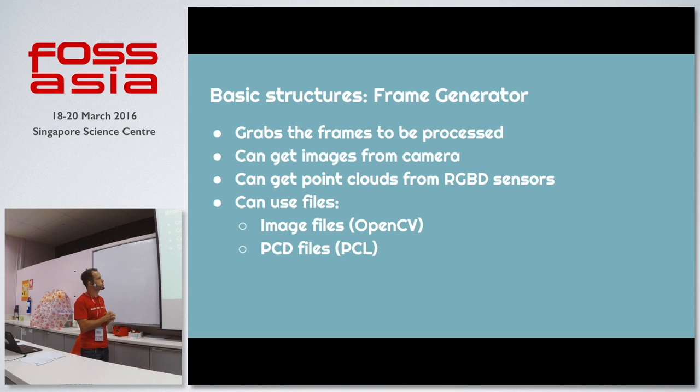Also, another basic structure that we have is the frame generator. So you can input data onto the detectors and trainers, but you might just wanna generate the data from an input source. So an input source can be either image from a camera, can be point clouds from RGBD sensors, like the Kinect. Or we can use image files or point cloud data from files. I'll show you how this is implemented. But this is basically to grab the image or point cloud from either a device or from data on the hard drive.